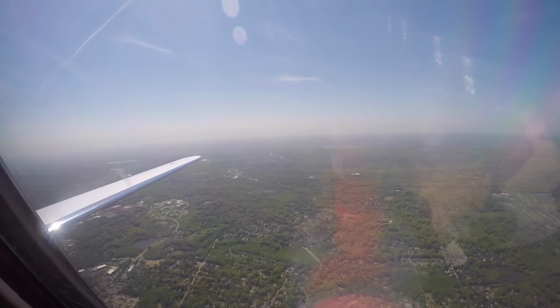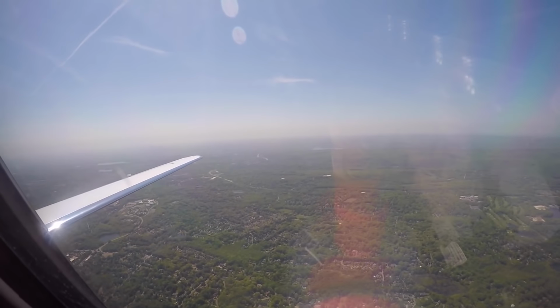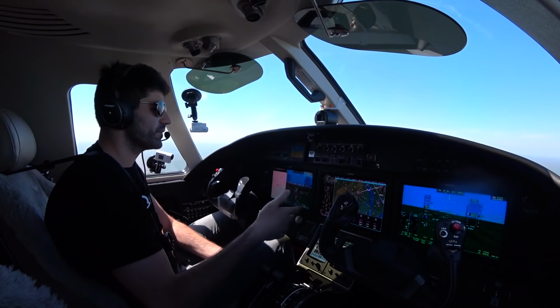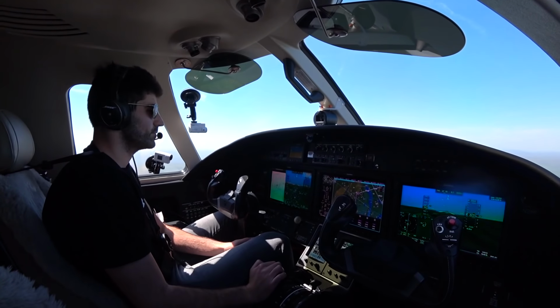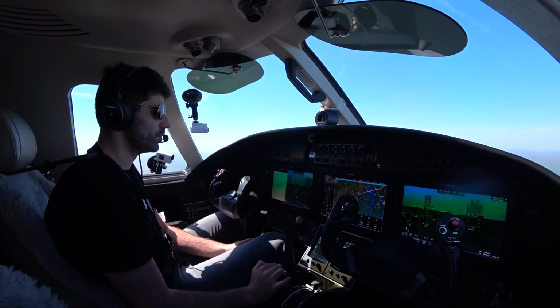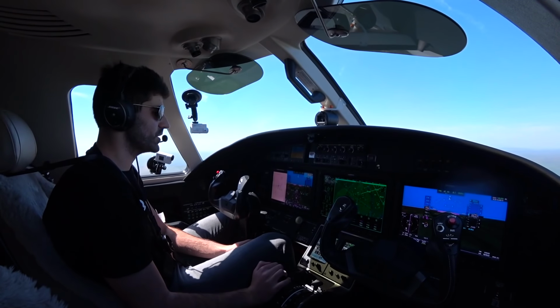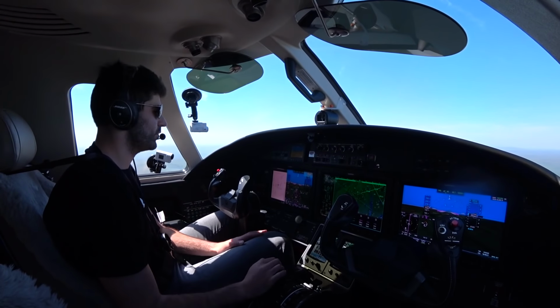Alright, cool. Now 961 heavy, reduce speed to 180, then we'll keep the speed up to 200 knots here. We're not going to try and go too slow. It's always good on a short flight like this, if you can, go slower. It doesn't hurt anything, and it helps you stay ahead of the airplane. It's always a good thing. Never have to rush. If you're rushing, then you're doing something wrong. You've got to just take a deep breath and stop.